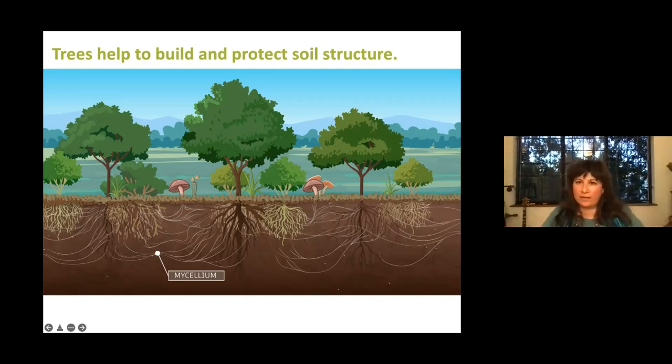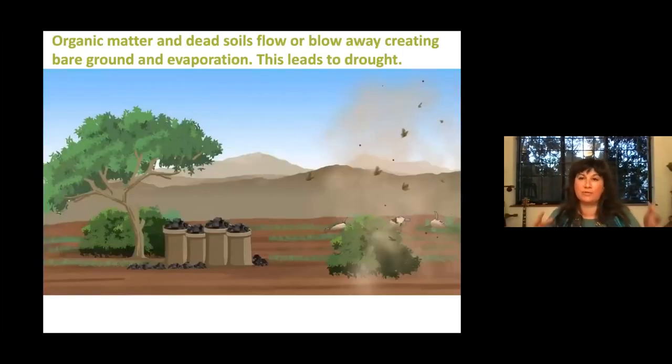So the more organic material, the more those organisms are able to break that down into the chemistry that plants need. So the importance of trees cannot be underestimated for their fungal relationships, the bacterial relationships that create the well-structured soils that protect us from disaster. When those trees started to get cut down, this is something we see so much in East Africa, bags of charcoal on the side of the road.